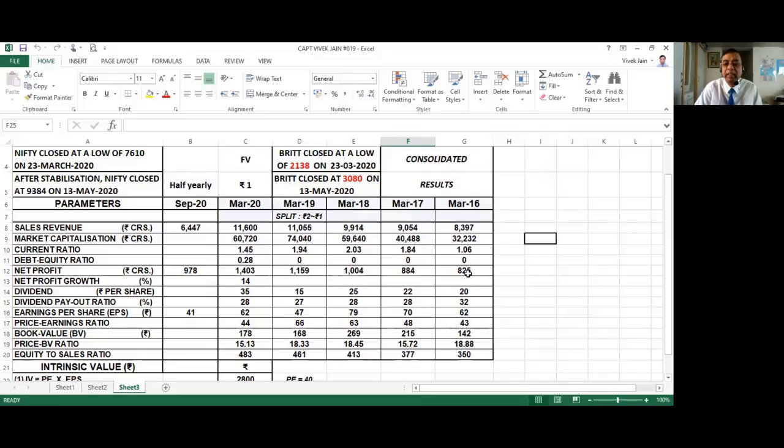Net profit ranging from 825 to 1403 speaks for itself. And this is the ladder which an investor must see very, very closely, so that the standard, the quality of the company is picture clear. Absolutely. The perspective is very prominently seen and visible. Net profit for September ending, you see, with a sales revenue of 6,400, which if annualized becomes nearly 12,800 or 12,900, and the net profit is very handsome.